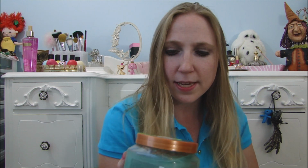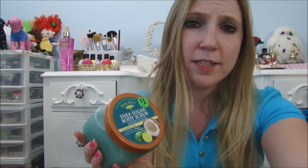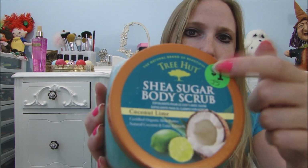I typically see this brand at Ross, TJ Maxx, that type of place, but I'm pretty sure they sell at Ulta and stuff like that. But I paid $1 for it, and it's not sealed, but it does say new on the sticker.